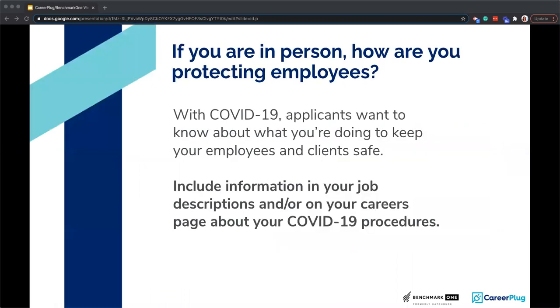And then if you are in person, how are you protecting your employees? Since COVID happened, applicants want to know what you're doing to keep your employees and your clients safe. So whether that's policies, procedures, protective equipment, whatever that may be for your business, include that information in your job descriptions and on your careers page. It's a pretty common question you're going to get no matter what these days: hey, what was your COVID response plan? How are you taking care of employees? It's a great gesture of goodwill and creates a positive feeling about your brand if you can include that information upfront on your careers page and in your job postings.